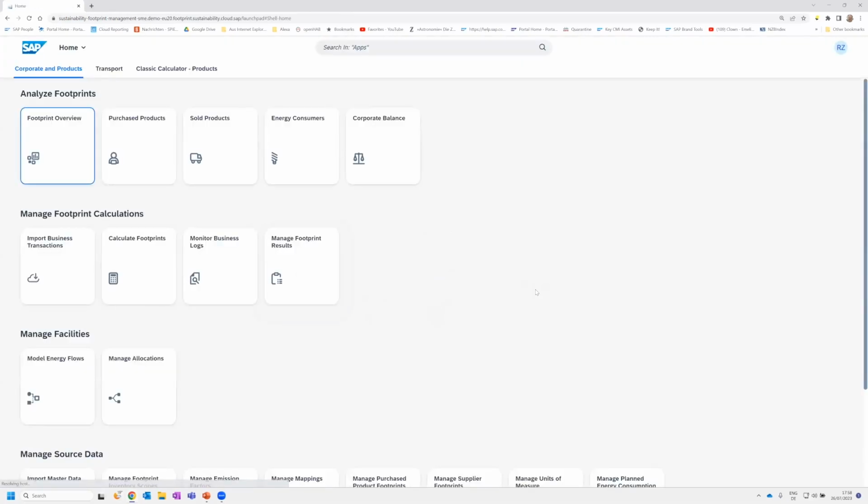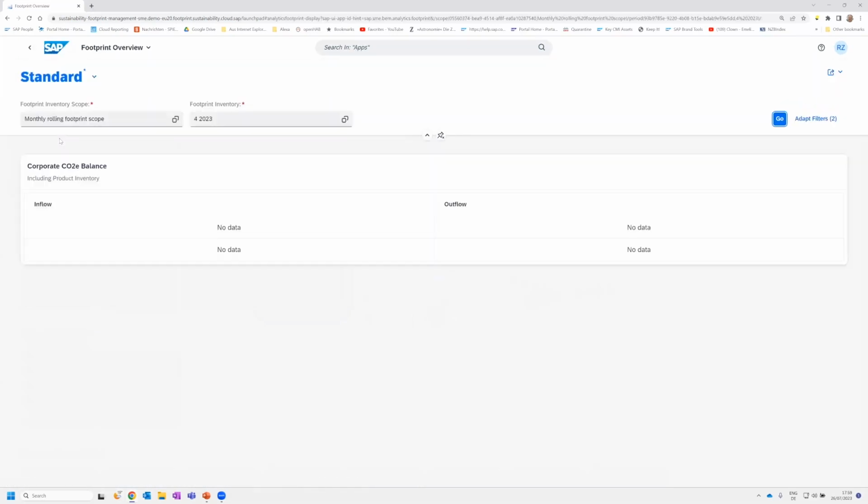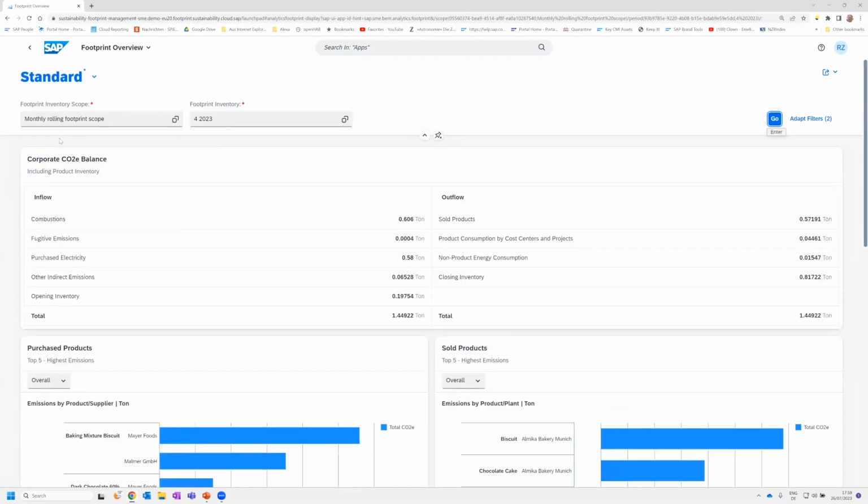This solution is built on SAP's business technology platform, but integrated with Business One. Why is this important? The vast majority of data you need to calculate the carbon footprint of your company actually resides in your Business One system already. So you can directly calculate this carbon CO2 emission balance for your company with your B1 system in the background and see that you had an inflow of 1.5 tons of carbon footprint in the month of April.